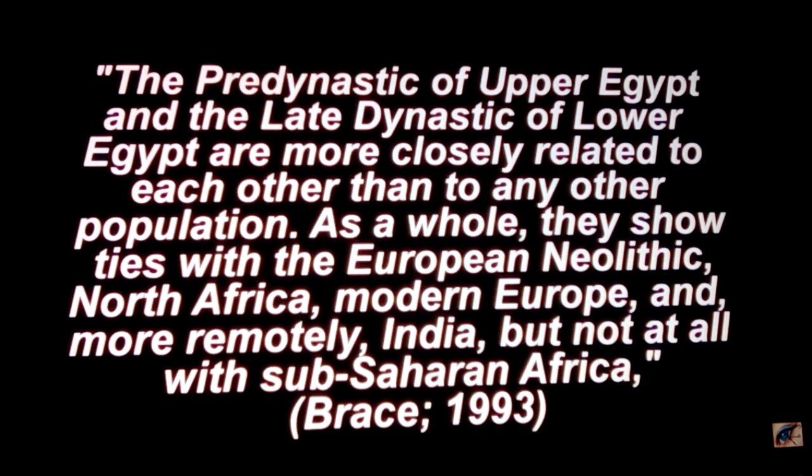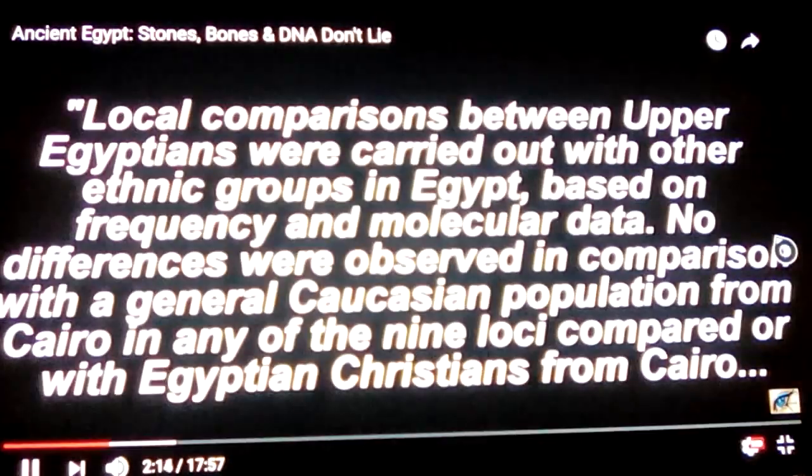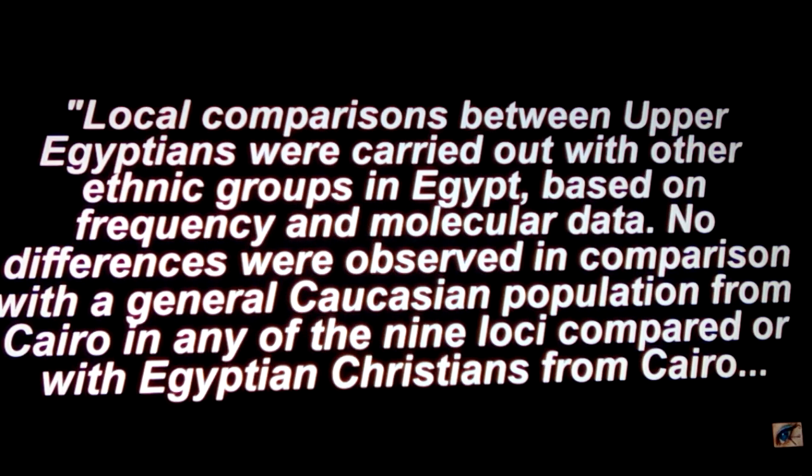Now, Brace is something that they've tried to take out of context quite a few times, but if you read the whole thing, there's no way to take it out of context. The Nile River Valley Delta population is indigenous to the area. Local comparisons between Upper Egyptians were carried out with other ethnic groups in Egypt based on a frequency in molecular data. No differences were observed in comparison with the general Caucasian population from Cairo in any of the 9 loci compared with the Egyptian Christians from Cairo. So your Copts seem to be about the closest relative and the people that were least untouched coming out the end of all of this.